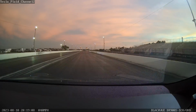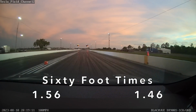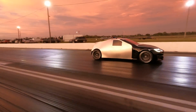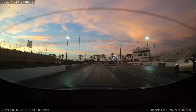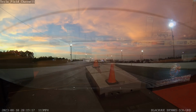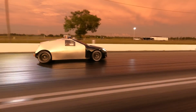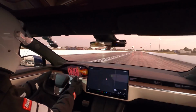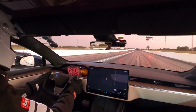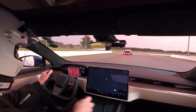I think I got him a tiny bit on the tree. I think I got him at 60 foot 2, 146 to 156. He's going to pass me here. Whoa, close race. Trap speed than I did. That was a good run. I had him just a little bit on that pro tree.